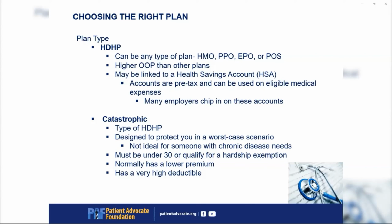There's a specific type of high deductible health plan available that's more of a worst-case-scenario type of coverage. It has a low premium generally and a very high deductible. I wanted to mention it because it may be the best choice for somebody else in your family as you're shopping for coverage, but it's really not, in my opinion, ideal for someone dealing with acromegaly or anyone really who has a chronic or rare disease. But like I said, I did want to mention it just because it is an option.